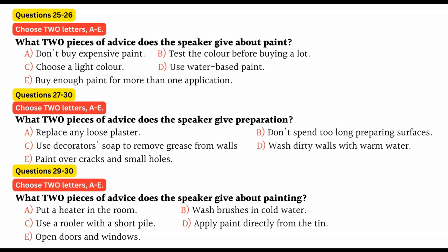You can only do a good job, which will last, if you prepare the surfaces thoroughly before painting. In many ways, if you want to do a professional-looking job, this is more important than the painting itself. If there are any cracks or patches of loose plaster, painting over them won't solve the problem. Take the plaster out and fill the holes, allowing enough time for the new plaster to dry.